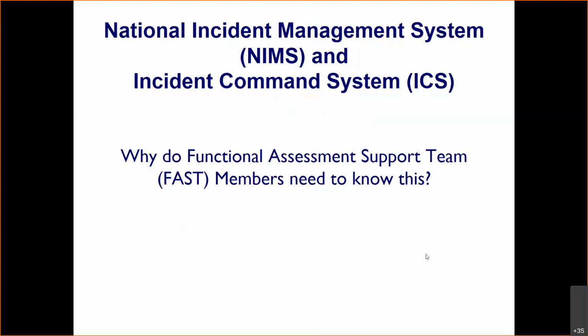One of the things we'll be requesting as a FAST responder is that you take training for ICS 100, 200, and 700. These are FEMA classes, and they do a more in-depth description of what the Incident Command System is and what NIMS is. But we want to give a broad overview here, so some of the concepts won't be new to you when you sign in for those classes.